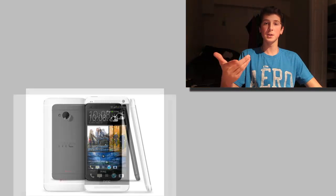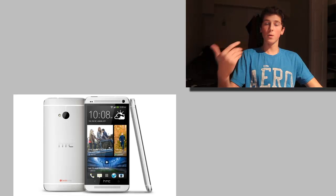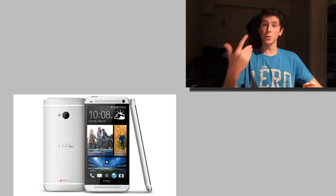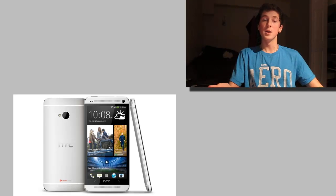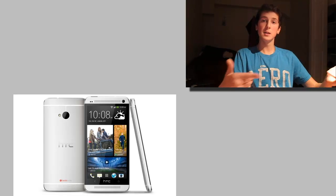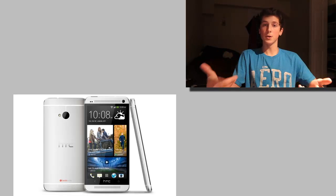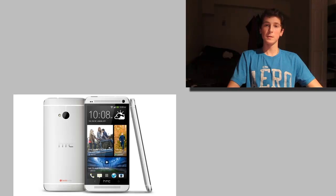Moving on, pricing, it's going to be 32 gigabytes for $199 on a 2-year term, and 64 gigabytes for $299 on a 2-year term also. It'll be available on AT&T, Sprint, and T-Mobile starting off, and it'll be launching in early March, so in about a month from now. So that's pretty much it.